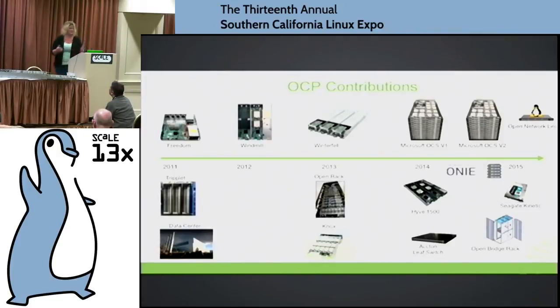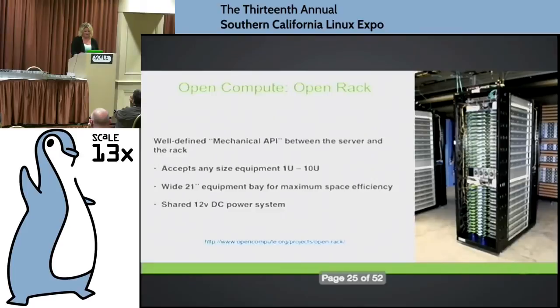But we also have, how many of you heard our summit last year? We were at in January. So Microsoft gave their Open Cloud server back in January to us, and then in Paris in November they gave us the specs for the V2 of that. We also now have ONIE. How many of you have heard of ONIE or Open Network Linux or any of that, the switches and bare metal stuff? Seagate and Kinetic drives? No? Seagate? Yeah. Open Bridge Rack from Fidelity converts a standard 19-inch rack to an OCP 21-inch rack. So we'll take a look at some of those.